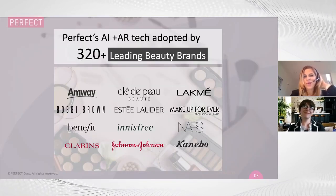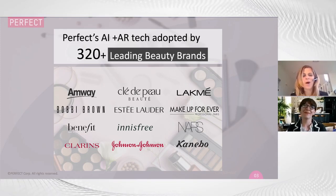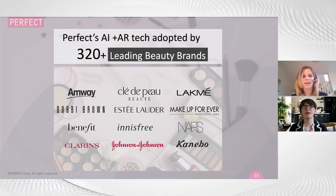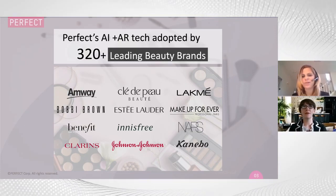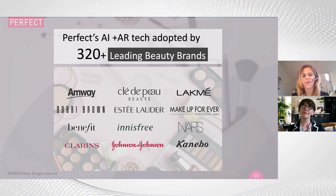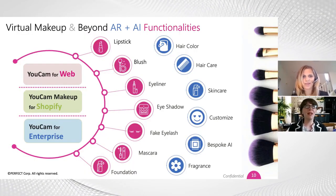We work with over 320 brands from big to small. So a brand under the Estee Lauder size such as Bobbi Brown, and we also work with many indie brands, small, medium, so brands of all sizes. Just to give you that sampling.